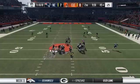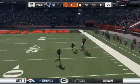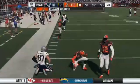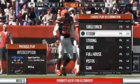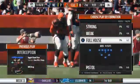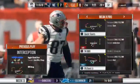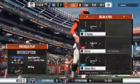Throwing on first down is Brady. A battle for it, and it's intercepted. Picked off by the Michigan man, Jabril Peppers. And a big turnover there as his guys will get the football back. Here comes the Browns offense back onto the field and hoping to do better than they did their last possession when they punted the football.